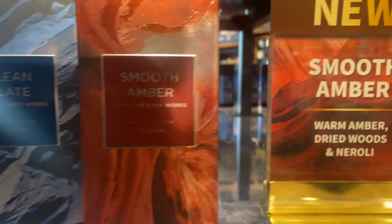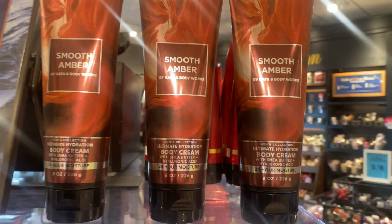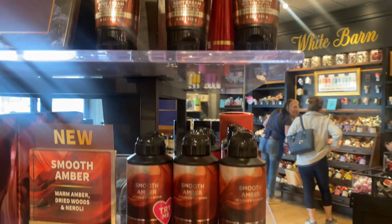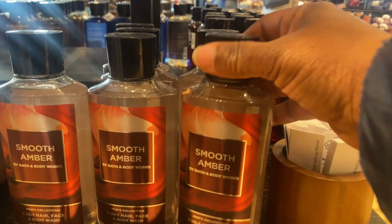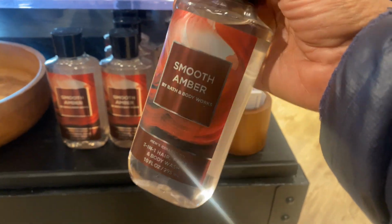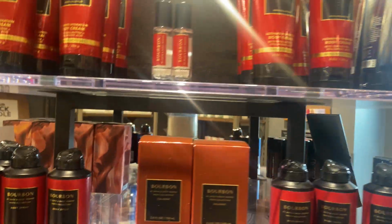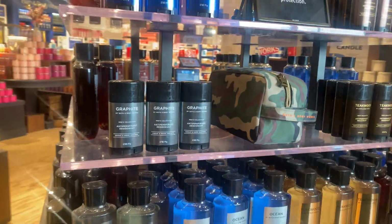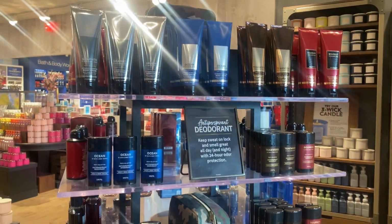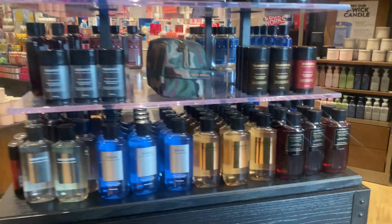When I tell you, this Smooth Amber is super nice. It is so nice. I'm starting to think maybe I do like neroli, even though I keep saying I don't like it because of that bitter note or fragrance, but I'm starting to think maybe I like it because everything I smell it in, I seem to like. So I don't know, maybe it's certain nerolis that I like and certain nerolis that are just a complete turnoff for me. But as you do see, my store is stocked with men's care items.